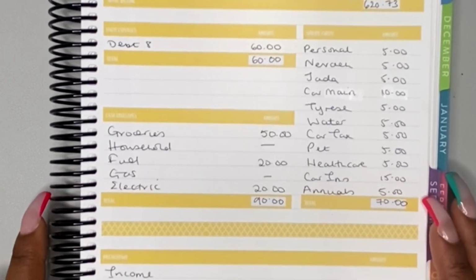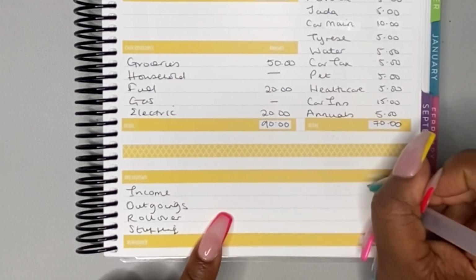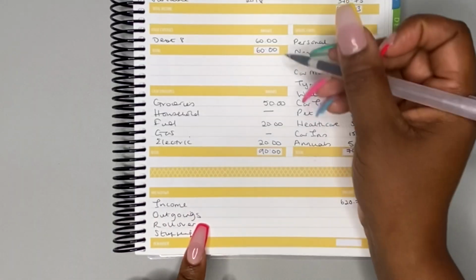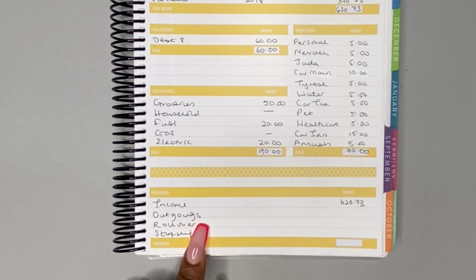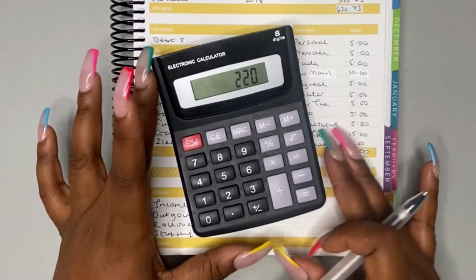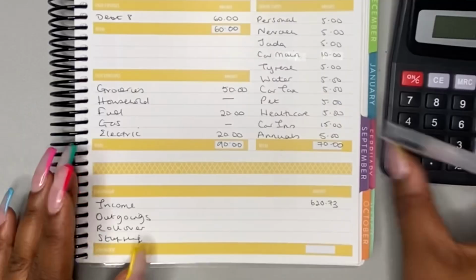And then in terms of our breakdown, my income is £620.73. And in terms of all of my outgoings, that is fixed expenses, cash envelopes, and my sinking funds, we are looking at £220.